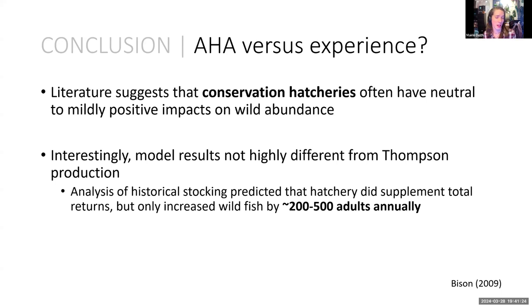Interestingly, we found that our AHA model's results were not highly different from the Thompson production experience. So an analysis of historical stocking, not ours, sorry, found that the hatchery supplementation could increase the abundance of wild fish, but only by a few hundred adults each year, which is within the magnitude that the AHA model predicts.